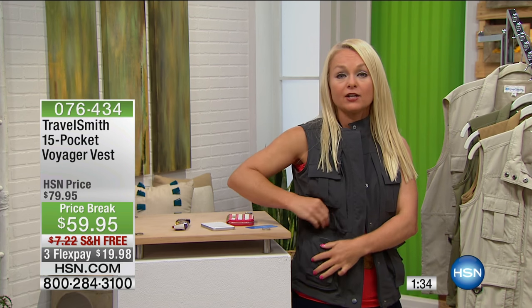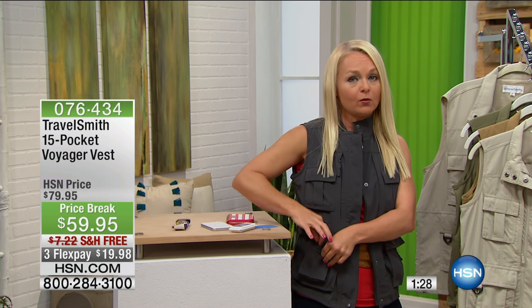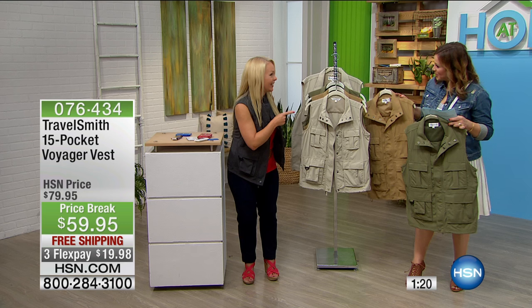Back on the outside, so you have easy access to it, we have, I don't even remember what I put in here, Band-Aids, because we need that when we're out hiking. And then in this pocket, we have a little notebook. Okay. But it's not heavy. It doesn't feel heavy. And you don't look bulky. Like, you don't look like a marshmallow woman here.